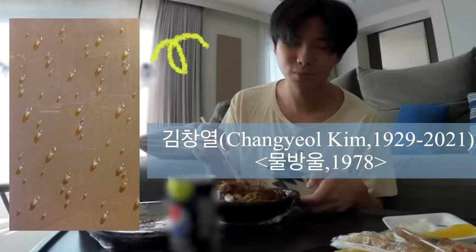This is a water drop work by Kim Chang-yeol. The artist, famous as a droplet painter, has been working on his droplets for over 50 years. The artist says that the act of drawing water droplets is an act to return everything to nothingness. He said that when anger, anxiety, and fear turn everything to nothing, we will experience peace and peace.